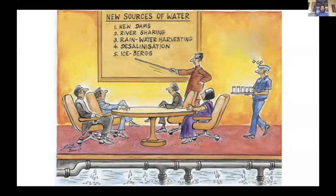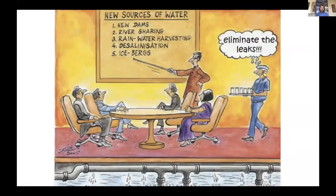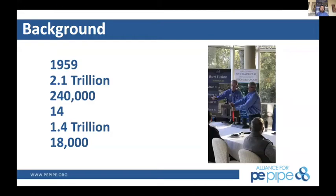But Peter and Alan, they kind of felt like the waiter. They're looking at this list of ways you can add water to your resource, and they're thinking, why not just eliminate the leaks? So a little bit of background on HDPE use. 1959, that was the year of the first polyethylene installation in the United States. There was a gas line in Kansas.